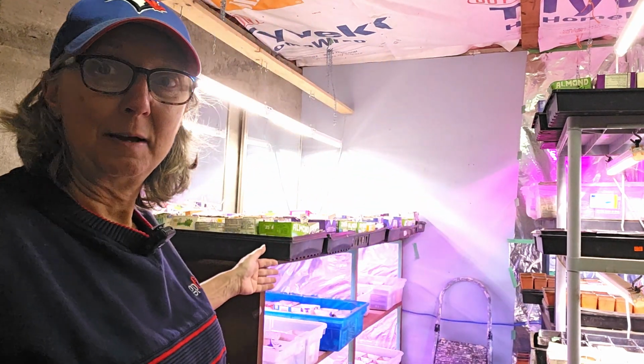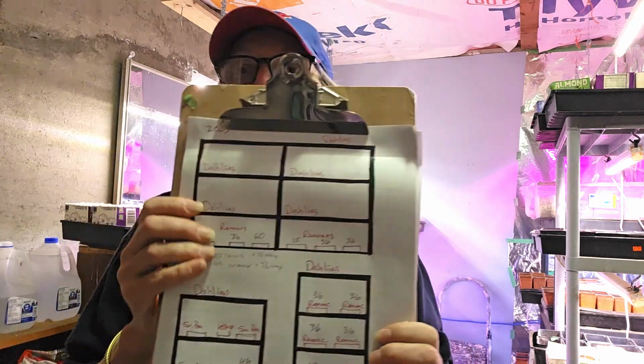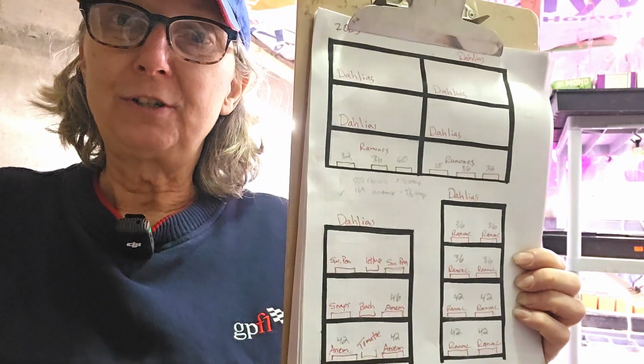So the next thing I'm going to talk about is my seed starting, because as you can see, my seed room is quite small. And there's a number of things that I want to start. Now, in order for me to know what room I have for my seeds, the first thing I do is draw up elevations of my seed room.